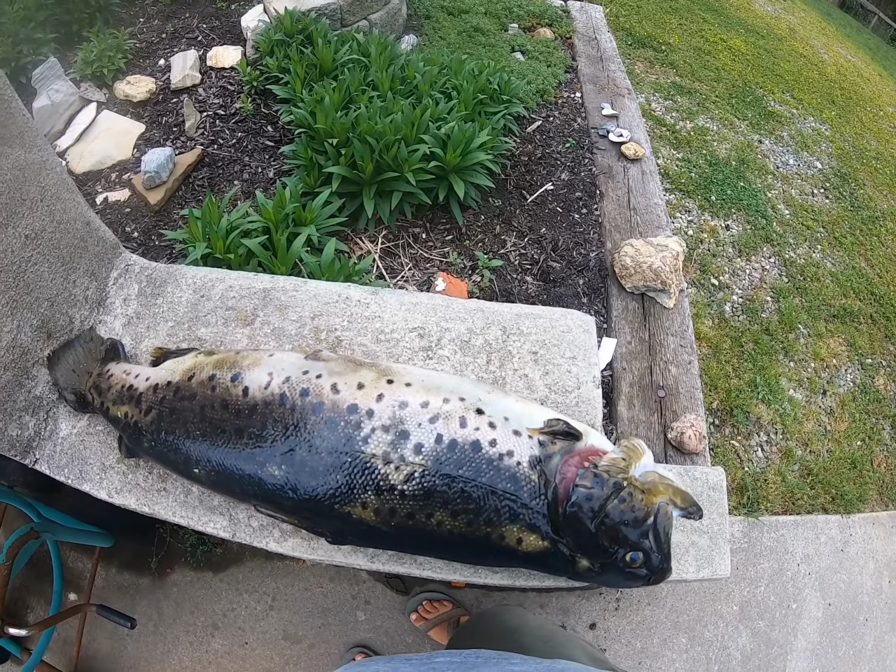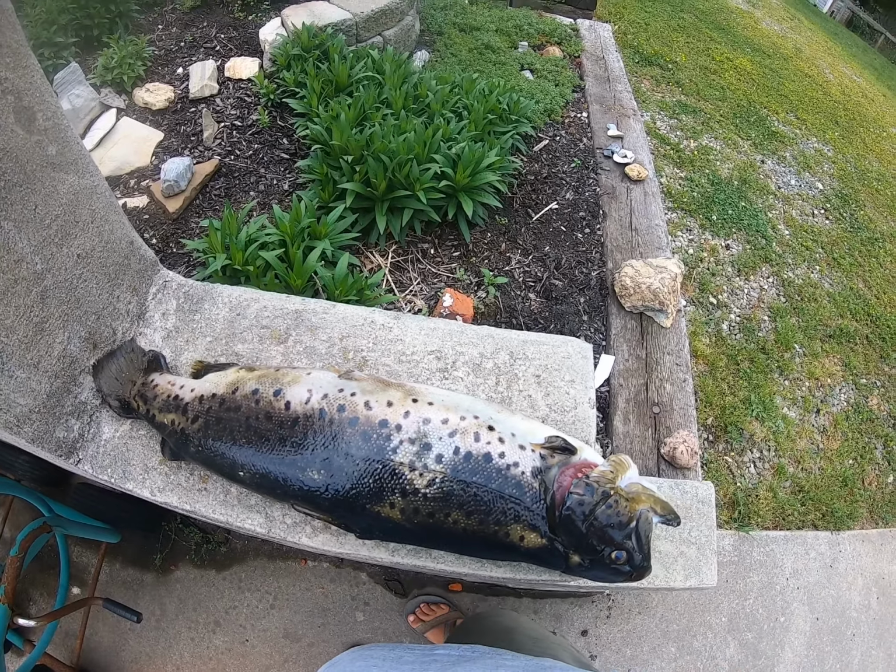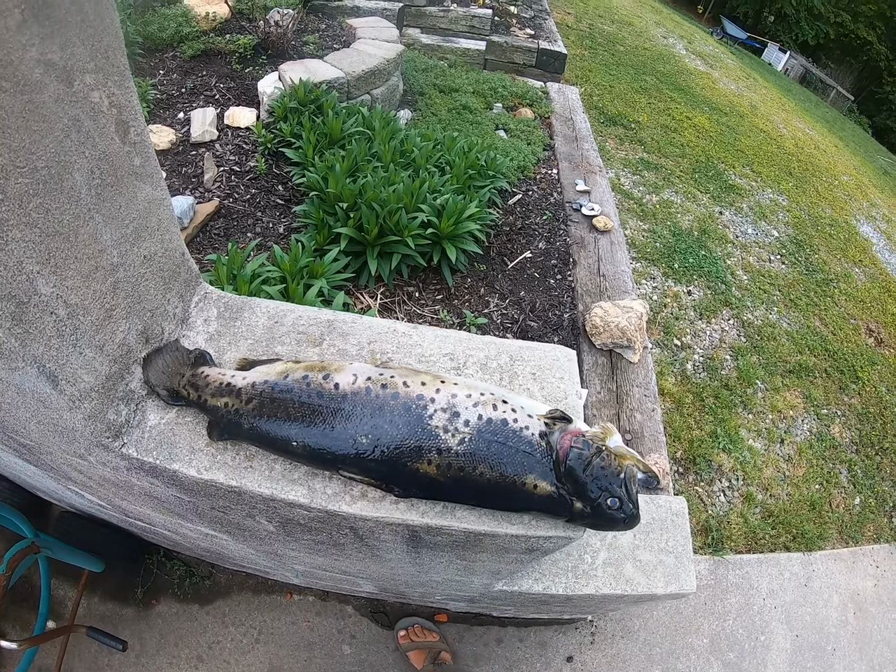Here's the last look at this big old trout we just caught. We measured it, it was 18 inches. Running the video on this fish, I'm going to do my outro.